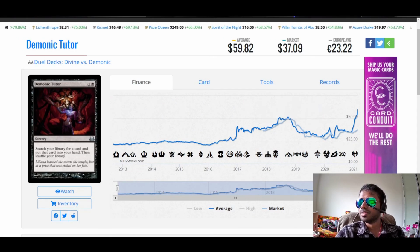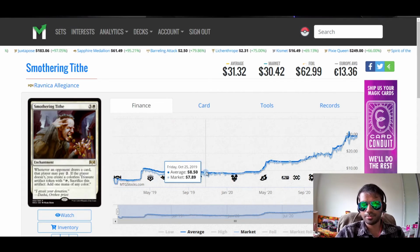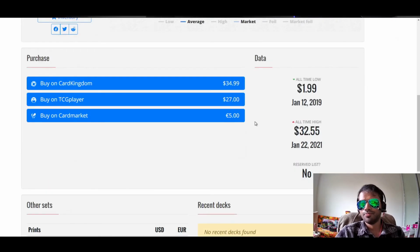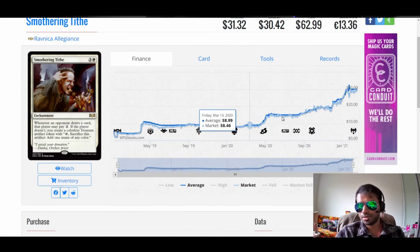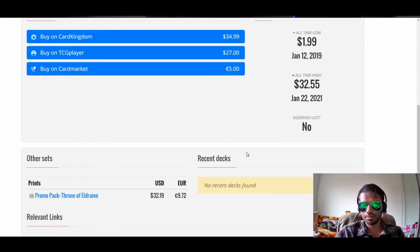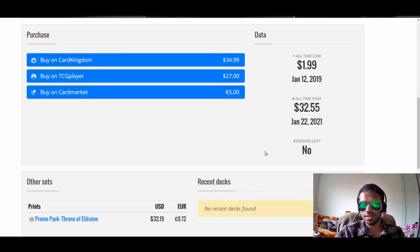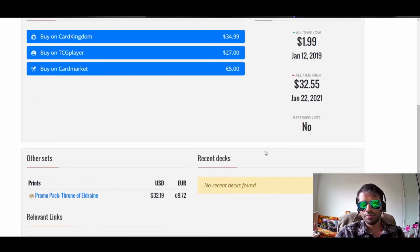But next, Smothering Tithe, last card. This is absolutely insane. $8, $15, $24, $30. This card has not had a drop in a long time, and that's actually scary because it's consolidated, which means it's gone sideways for a while after people think about the price being too much, and then people pick it up again when it becomes normal. But a card like this for $27 on TCG, when it used to be $12 in part of other packs, is very, very hard to pick up now.